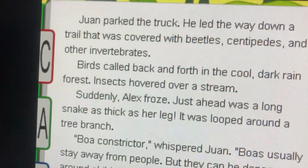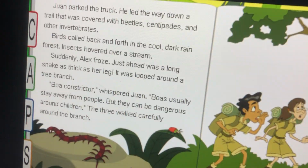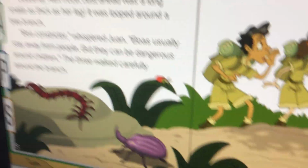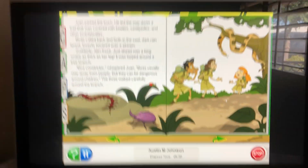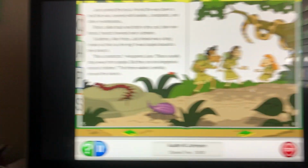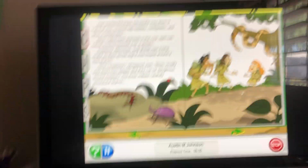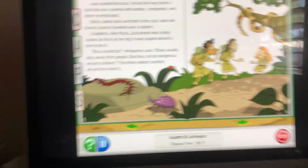Juan parked the truck. He led the way down a trail that was covered with beetles, centipedes, and other invertebrates. Birds called back and forth in the cool, dark rainforest. Insects hovered over a stream. Suddenly, Alex froze. Just ahead was a long snake as thick as her leg. It was looped around the tree branch. "This snake is called a boa constrictor," whispered Juan. "Boas usually stay away from people, but they can be dangerous around children." The three walked carefully around the branch.